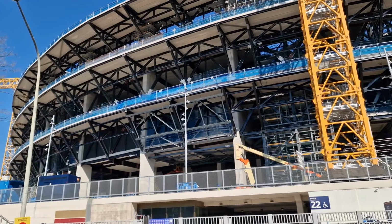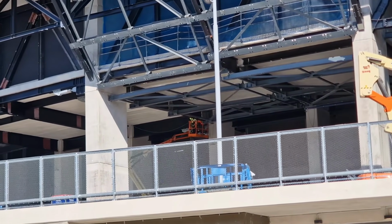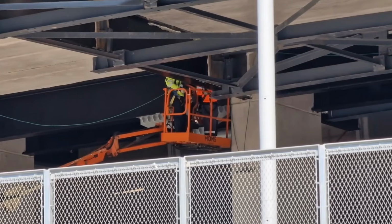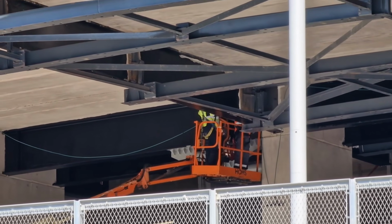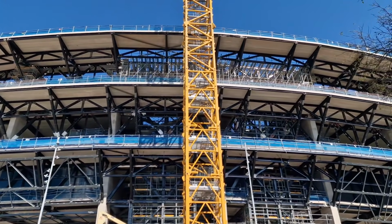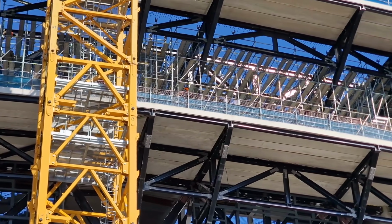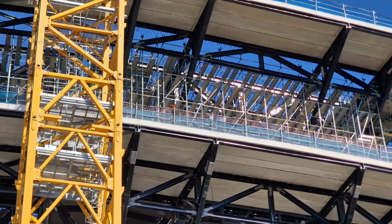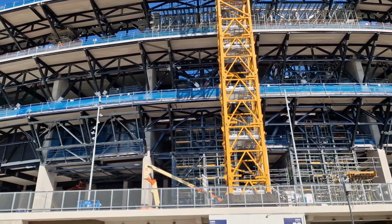In the south goal corner near the tribuna, elevated platforms are active around previously installed supports. Workers appear to be preparing structural elements on the beams, likely for upcoming lamella support installation. Additionally, scaffolding is being assembled in the remaining open section of south goal. This area is the last pending zone for prefabricated seating installation, and current activity suggests preparation for final completion.